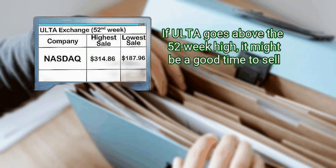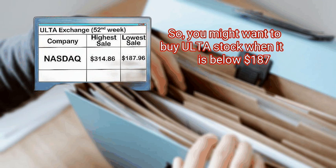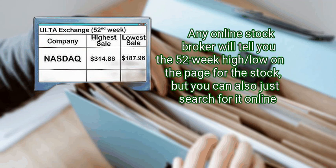$187. If Alta goes above the 52-week high, it might be a good time to sell. Similarly, if it goes below its 52-week low, you might want to buy. So, you might want to buy Alta stock when it is below $187.96 United States dollars and sell it when it is near or above $314.86 United States dollars. Any online stockbroker will tell you the 52-week high and low on the page for the stock, but you can also just search for it online.